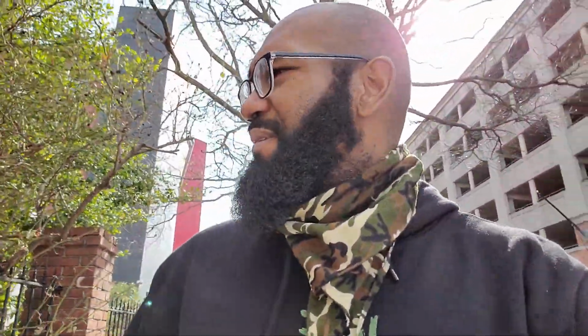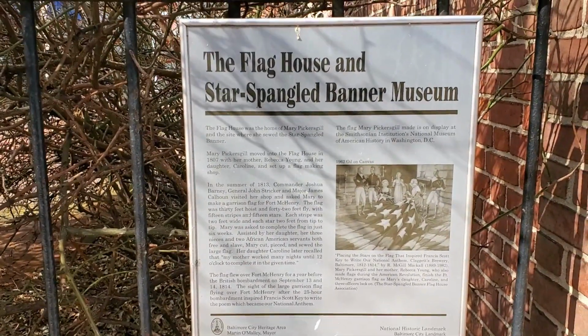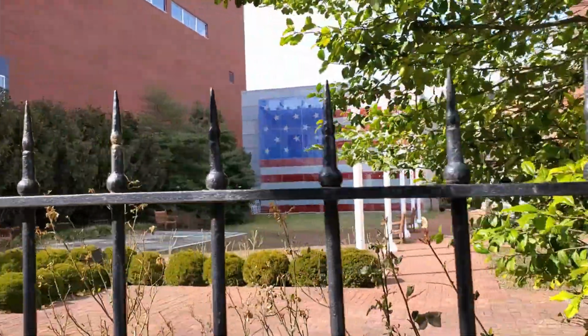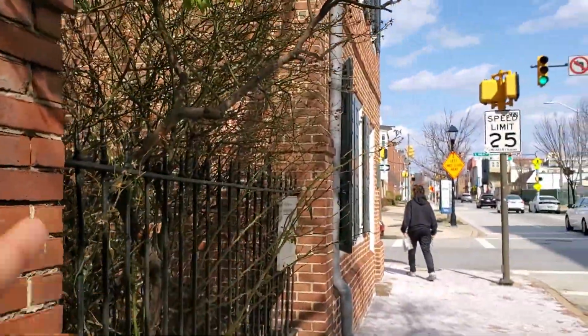It's nothing graphic like the Blacks in Wax Museum, but yeah, because this is right next door. So there you go. You see the big flag back there? Oh, yeah. They got the big flag back there. That's separate from the Reginald F. Lewis Museum, of course. But this is the place where the flag was made and all that stuff. But back to what I was saying, it's not as bad as the Blacks in Wax Museum.